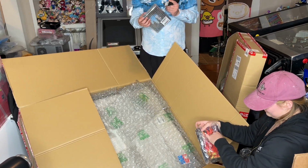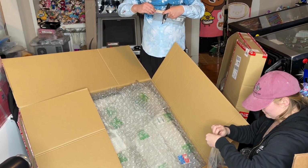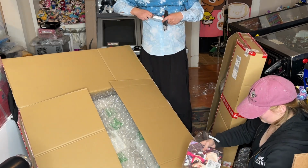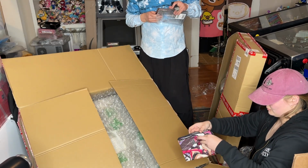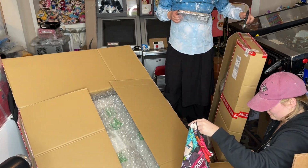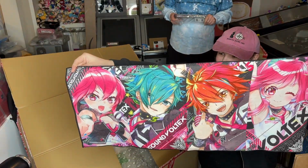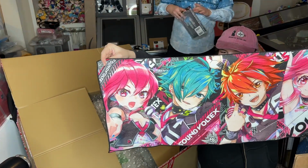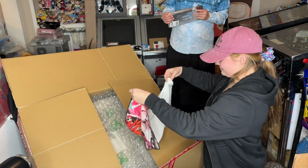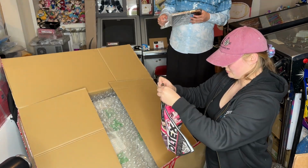I think one's one of the Ghidorah prize towels, one's the Sound Voltex, and I think they're specifically the Konami crane ones. Those aren't things that we can get. So I just got those because I have some space around Sound Voltex where I can hang some of that. And Ghidorah, I really don't have a lot of merchandise. That's cool, it's got the Vivid Way characters on it. I don't have a lot of Ghidorah merchandise to hang up, so anything I can get is kind of nice to put up.